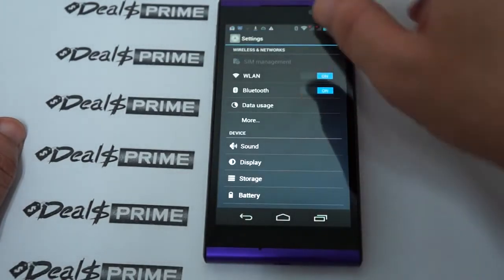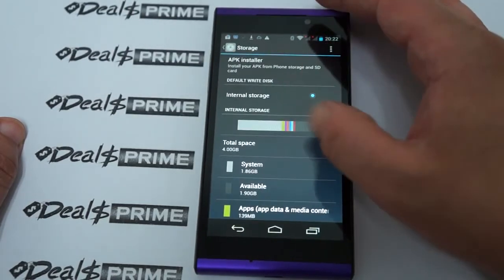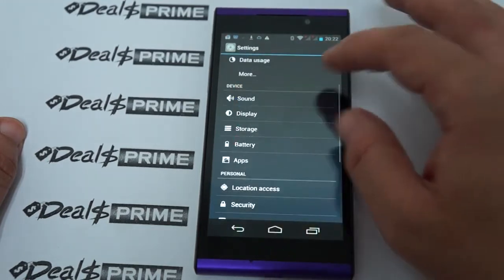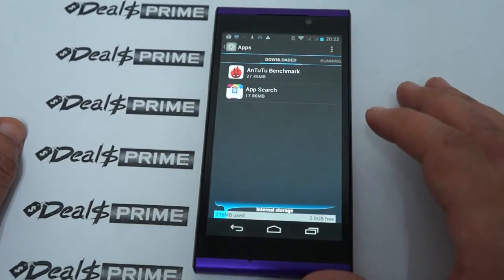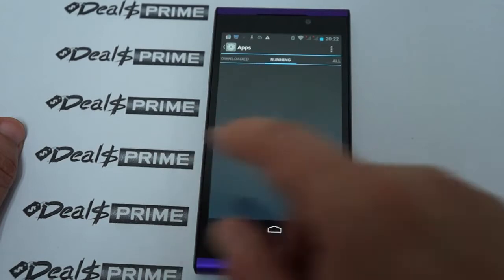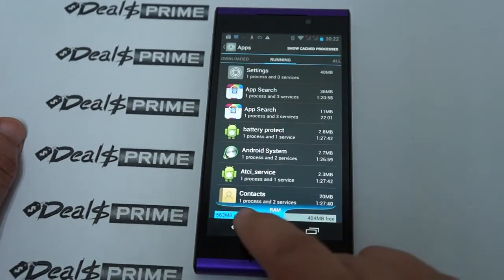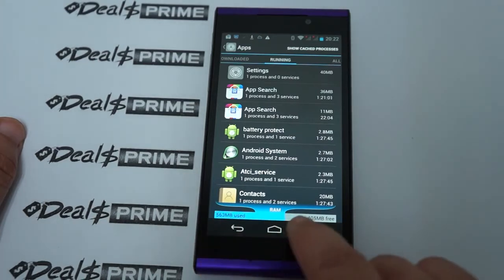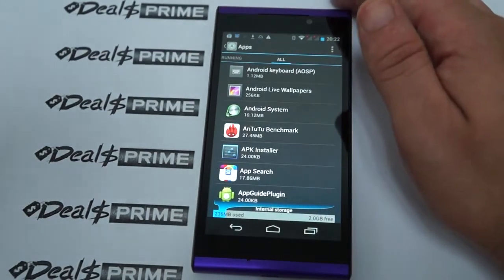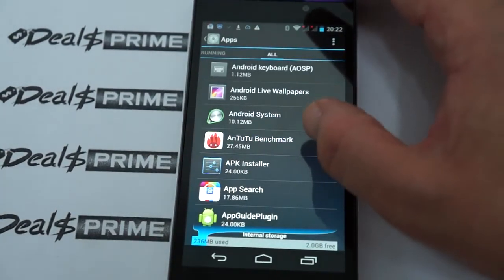Wi-Fi, Bluetooth, sound, storage. Again, we've kind of already showed you this, but again, 4GB ROM. And if we go into apps right now, at the bottom of the apps, you can see that it says 2GB free here. And running, which should show us the RAM. So 1GB DDR3 RAM with about 405 megabytes free. Then we can see all the pre-installed apps. So we zoom in just a little bit more so you guys can see that clearly.